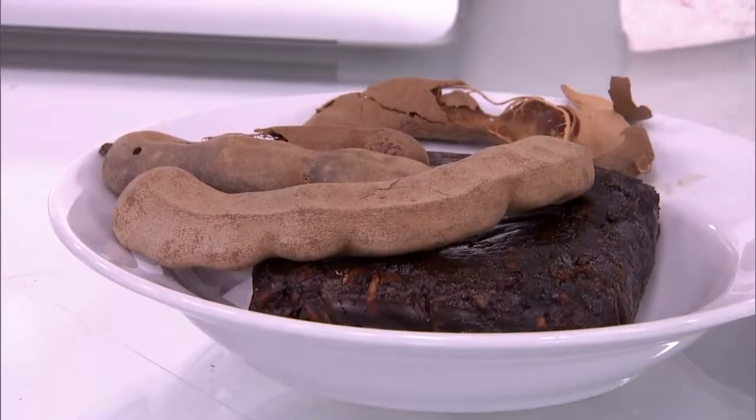I don't think Anik likes it. It's very sour, Anik. It has a lot of great health benefits. It's great for your memory. I wasn't expecting that. I was thinking figs or dates. It's going back in the peanut shell.